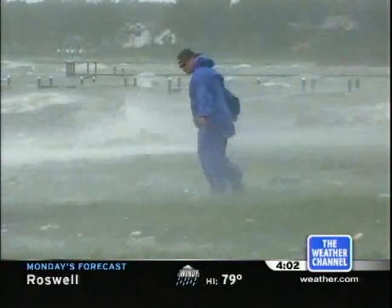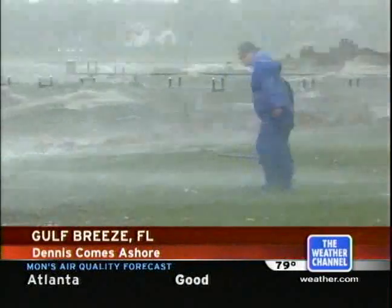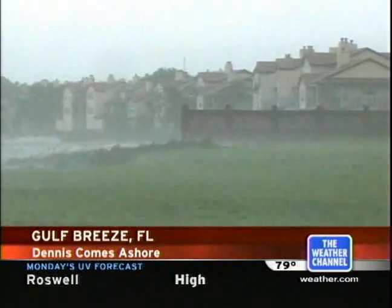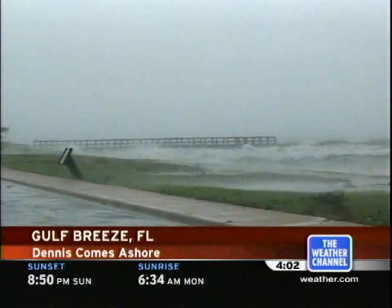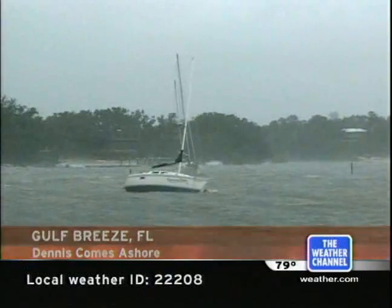Let's talk about what's going on here in the Destin area. Certainly the concerns are plentiful. We have concerns about damage from wind. We have concerns about a lot of water and flooding. A lot of flooding is possible for the Destin area considering the elevation here, which is very, very low. There's not a lot of beach either. The beach is not very wide. It's been eroded by Ivan and the tropical systems that have come through this summer.